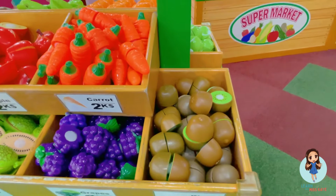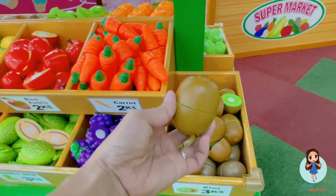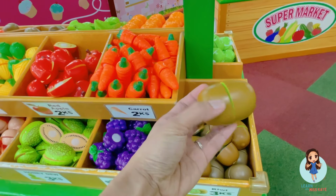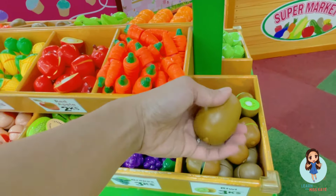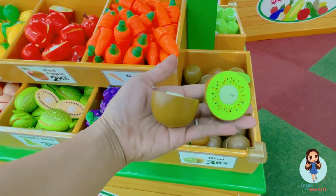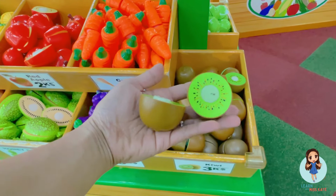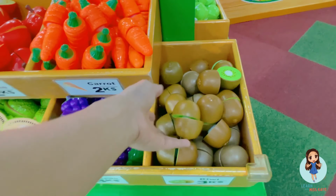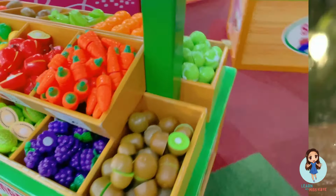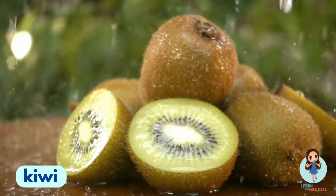Say hello to the fuzzy kiwi. Did you know that kiwis have more vitamin C than oranges? They're also loaded with fiber, which is great for our digestion, or it's great for our tummy. This is a kiwi.